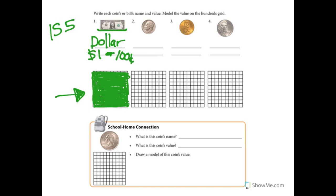Okay, best I can do. Now we've got this next guy, smallest coin. This is the dime. And how much is a dime worth? It's worth 10 cents. So what we need to do is fill out one row in this hundreds chart, because there's 10 rows of 10 and a dime is worth only 1 ten.